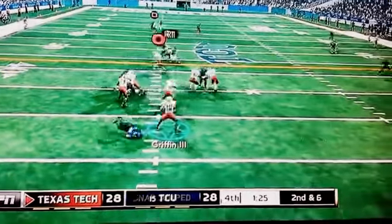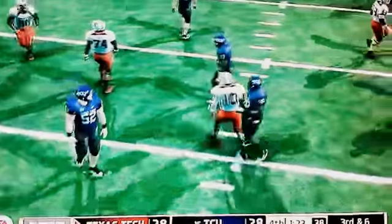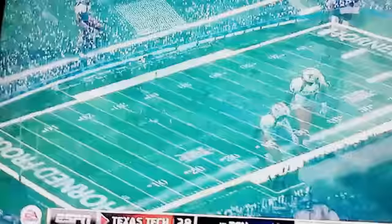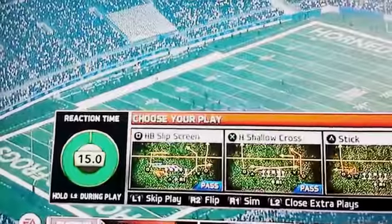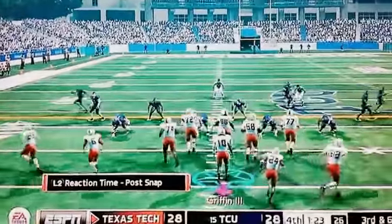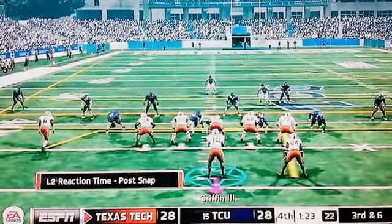Drops back to pass. Threw it away. I guess it's the right thing. Great job by the defense of getting after that quarterback. And right now, I think they've got him with some happy feet. He appears to be a bit rattled. Third down at 6 yards to go. Ball on the 37-yard line. The student section's going crazy.